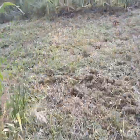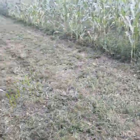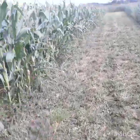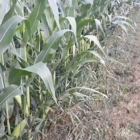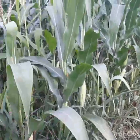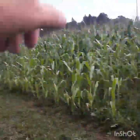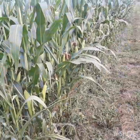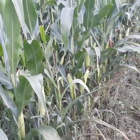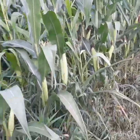But that was the whole goal on year one: would it even grow? And at this point it actually grew enough that we will be able to yield check it compared to the 30-inch right next to it, just to see where we can take 15-inch corn in the future and how that all works.